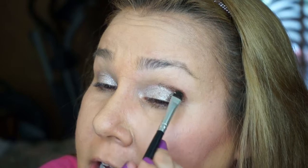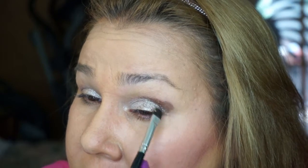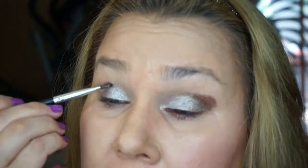I'm totally making this up as I go along, just so you know. I'm gonna put this just on the outer side of my eye, but it's wet when it goes on. So hopefully you can see the sparkliness. If you can't, that sucks because it is very sparkly. So again, I'm gonna go on this eye and I'm just gonna pack it on.